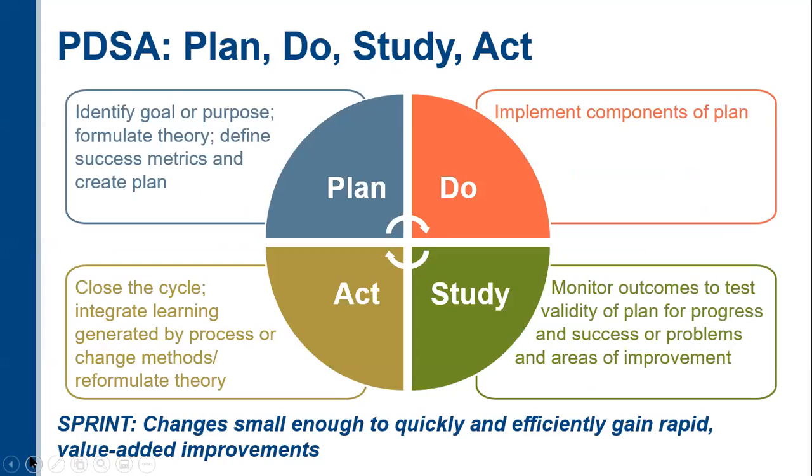So step one, we have to identify the goal or purpose, and then formulate our theory, define success metrics, and create a plan, essentially our hypothesis. And then we're going to implement components of the plan. That's the do part. So let's just dive right in and get to work.